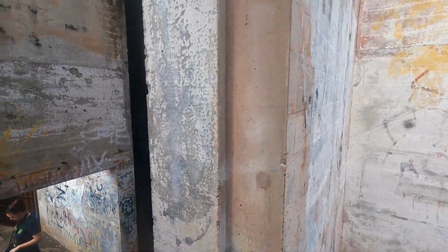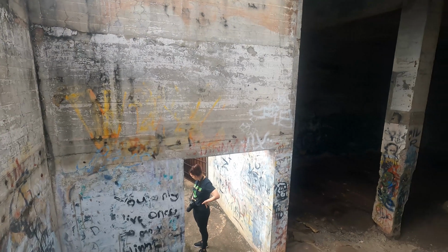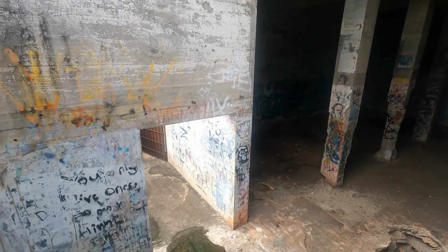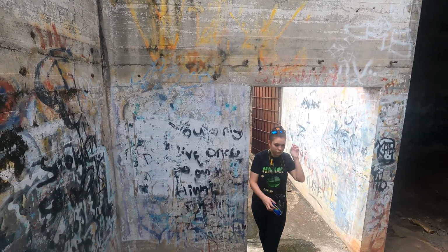And it had just a wooden door here. So this part wasn't reinforced like the rest of it. I'm wondering if there was a blast door maybe there. Maybe. You didn't really need blast doors back in World War II. Hey, can you hold this for me? Okay, just come down.